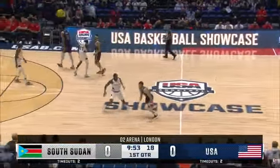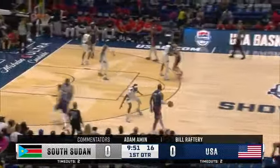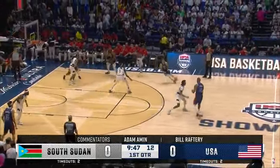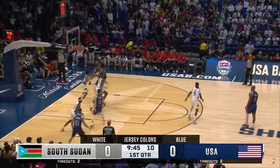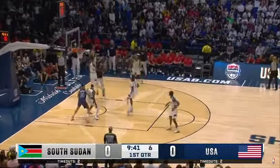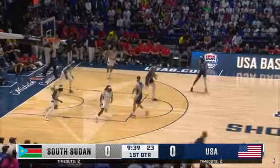We know what they can do on the offensive end. I think they got to communicate defensively, check out, and rebound and run. They're much taller. You see Curry constantly in motion. Oh, what a pass. A flip for Holiday and a three. And a rebound for Gabriel.